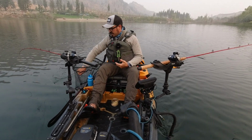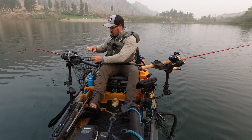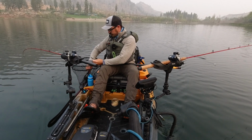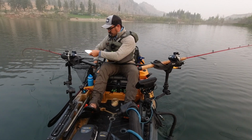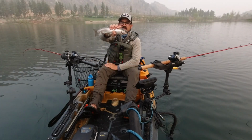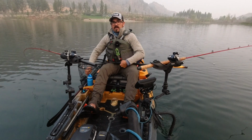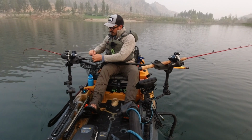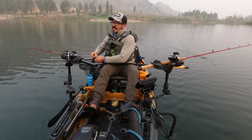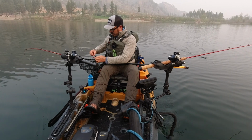So kokanee have, like all fish, a row of sensors that runs along the side of their body, which helps them to detect movement in water. Still nice and chrome. And so that stimulation of the lateral line is also probably pretty important, especially in low light conditions like today, where I'm not going to see the sun because of all the wildfires.